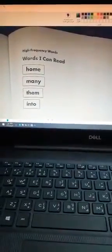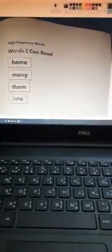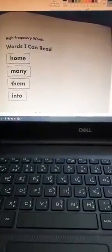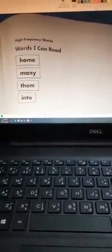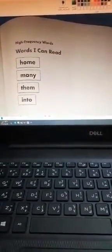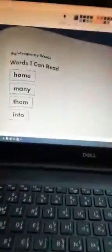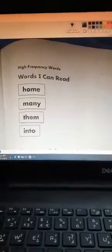Today, we are expected to read more high frequency words, and then we are going to use them in simple sentences, and we are going to do a task in the phonics booklet using these high frequency words. Let us have a look at these words. They are easy to read. Words I can read. Look at the word read.